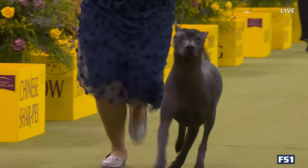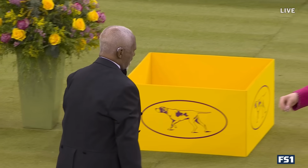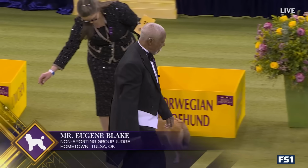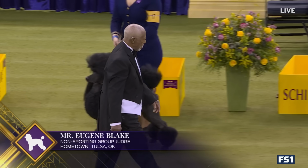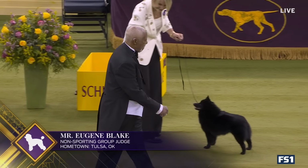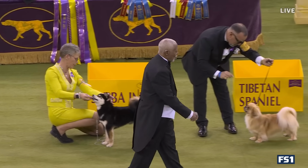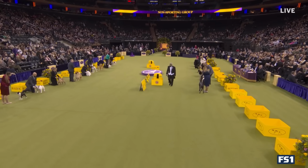Of the 71 dogs we've seen tonight, I've got to tell you, they've really held up well. We've had dogs showing great the whole time. They've stayed in character for the scene, and being on this stage as Eugene Blake will call out a few and then ultimately name the group winner. This is that last walk they do to just firm up their decisions, decide which dogs are going to pull.